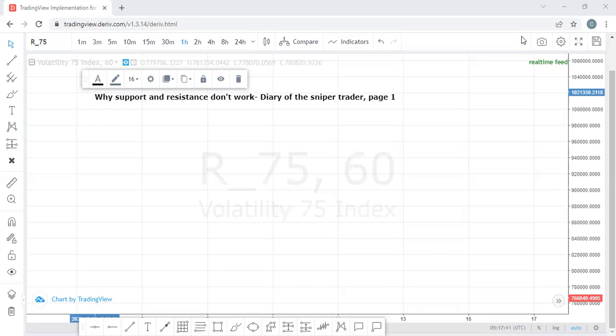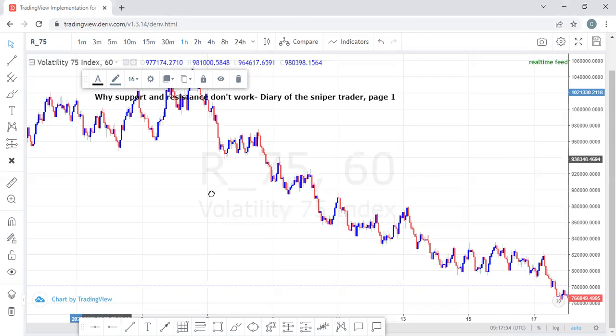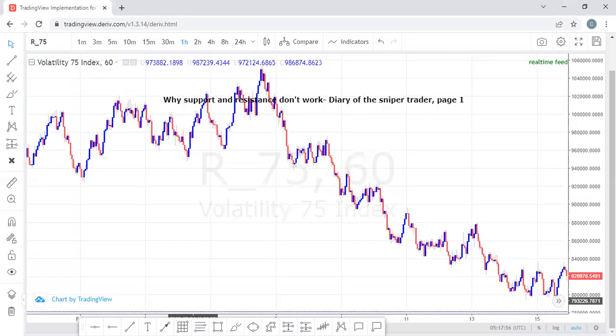We want to understand why support and resistance don't work. You'll find out that there are times you see a good setup at support and wonder, wow, this support held for so many times, but why didn't it work now? Look at this chart. How would you have played this?